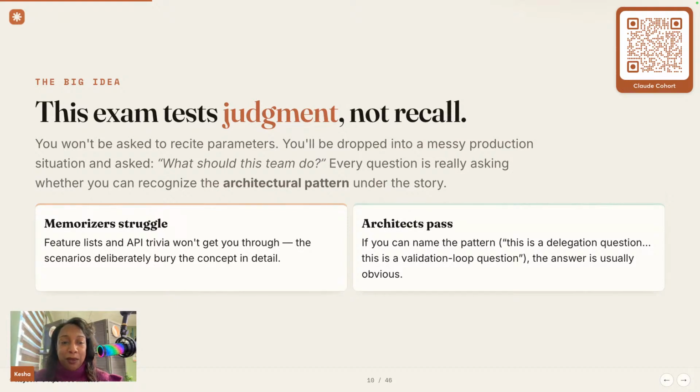So, what's important to remember is that this exam is really going to test your judgment. Most of the questions are judgment questions. You're going to be given a scenario that is more than likely a problem that's occurring, and you're going to have to use your knowledge and your judgment to pick the best solution. And so don't try to memorize because that's not going to help you. If you memorize, you'll definitely struggle. But what's important is to think about each question from an architecture standpoint, not even from a developer standpoint, but from an architecture standpoint, and start to recognize the patterns so that you can better answer those questions.